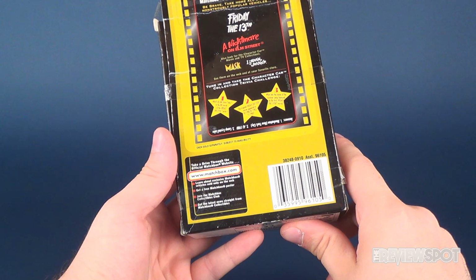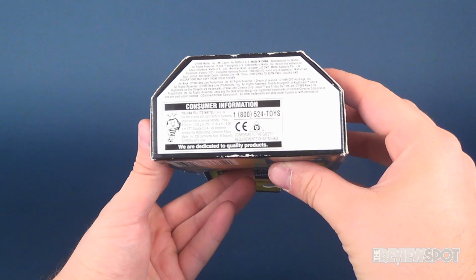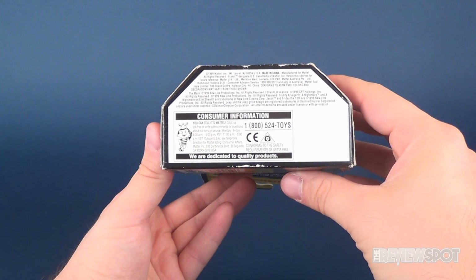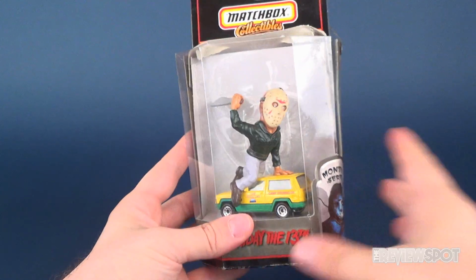Take a drive through the official Matchbox website by going over to www.matchbox.com, and if we flip it upside down, you're looking at a time machine travel to 1999. That's when this would have originally been released.